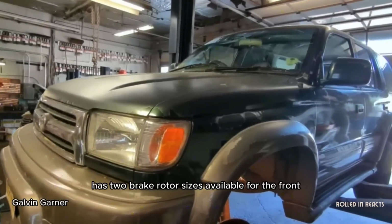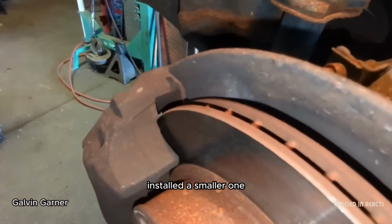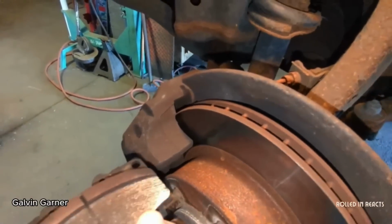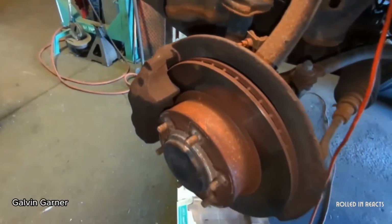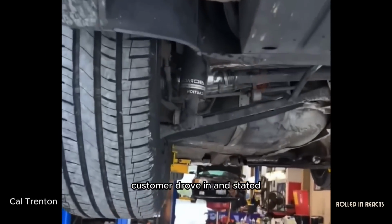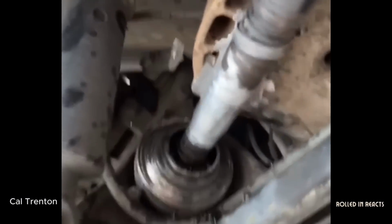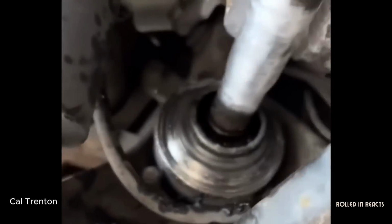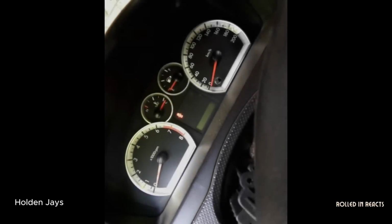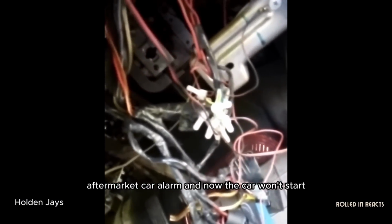This Toyota 4Runner has two brake rotor sizes available for the front, but the previous owner had apparently installed a smaller one, which caused uneven brake pad wear. Customer drove in and stated, "My car smokes from the back end and makes funny noises." This customer states that they installed a new aftermarket car alarm and now the car won't start.